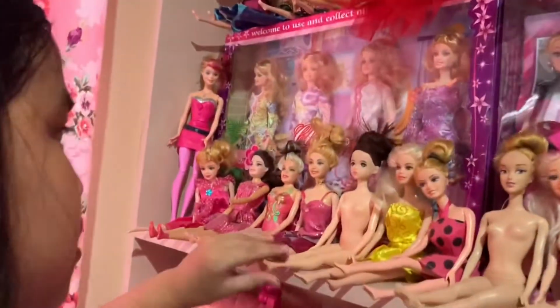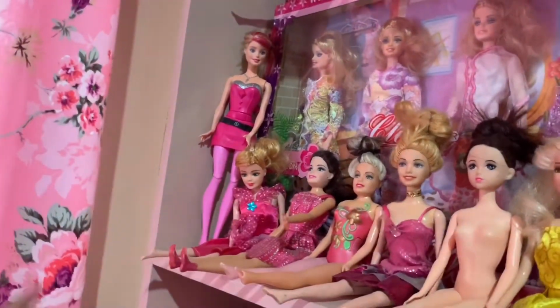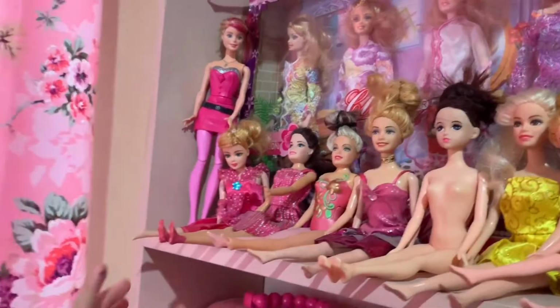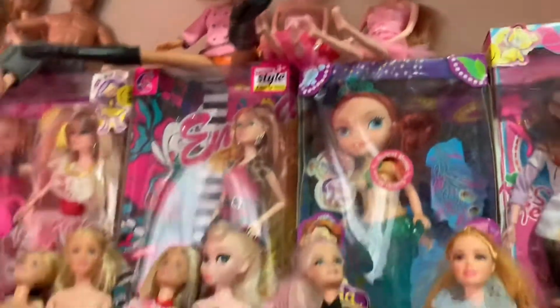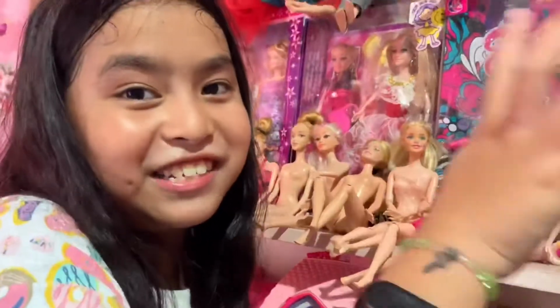Let's move on. Okay, so I also have this naked body, and this one, some of these are old Barbies and are not open. I have naked Barbies in here, and this one, I really like her outfits. Yeah, but I won't take it off because maybe all my Barbies will be naked soon.